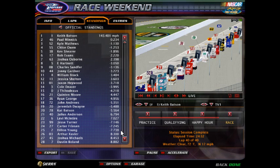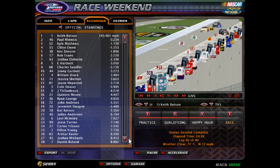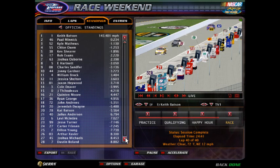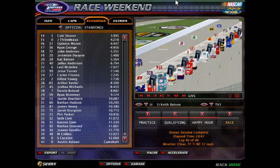William Brock comes home in 11th. Jessica Shelton dropped to 12th. 13th will go to Jackson Haywood. Cole Deaver survived a little bit of a scare. He ends up finishing 14th. 15th position will go to Jacob Thibodeau. Then Quentin Moore, Ryan George, John Andrews, Jeremiah Dwayne, and Kat Batson in the top 20.